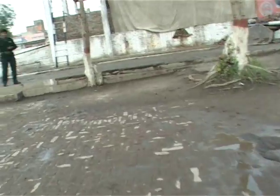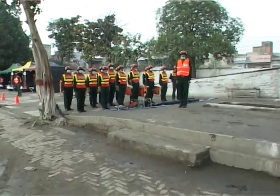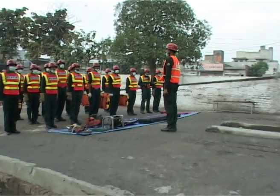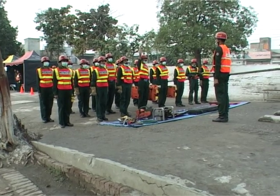The other would be doing training in dealing with medical emergencies, and the other would be doing urban search and rescue training. So they're all split into groups so that they can get duty. And the quality can be ensured during this process.